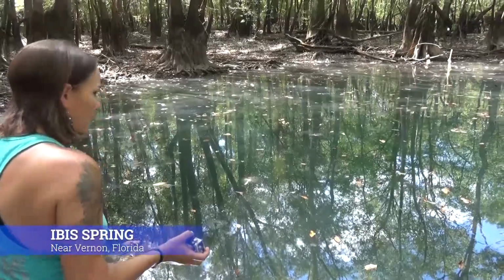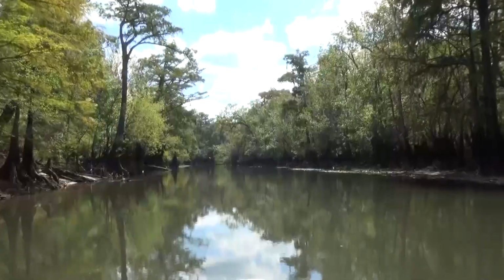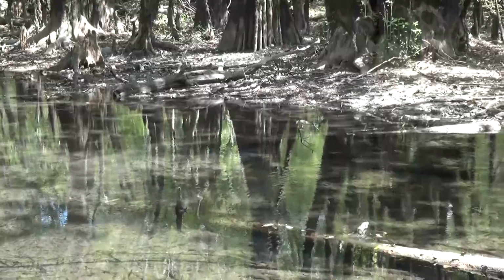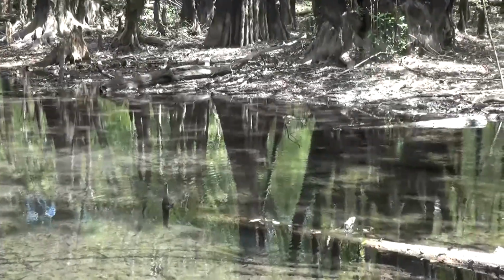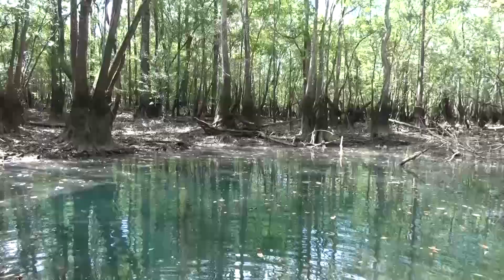Case in point, Ibis Spring on Holmes Creek in Washington County, Florida. People paddle or boat past this spring most days. Very few even know that it's there. There are at least 2 small springs here, each adding its water to the Ibis Spring run. How much you see depends on how adventurous you are.